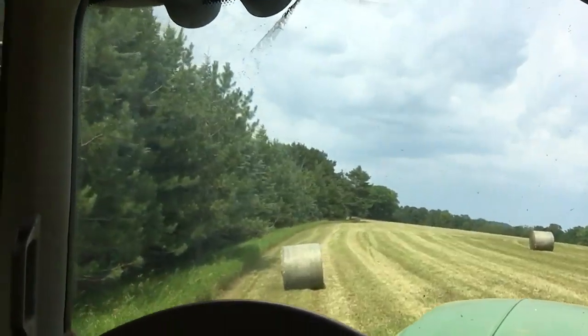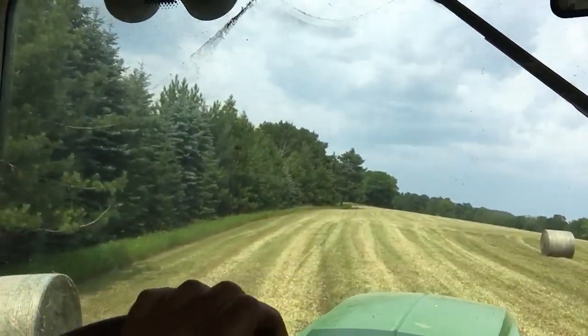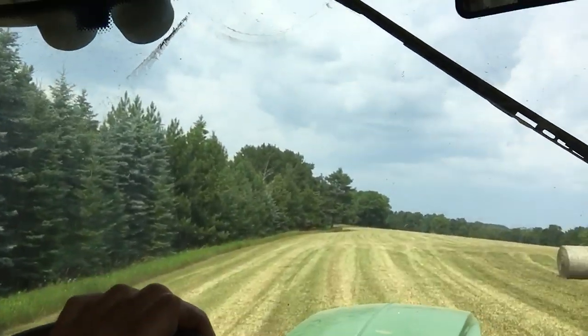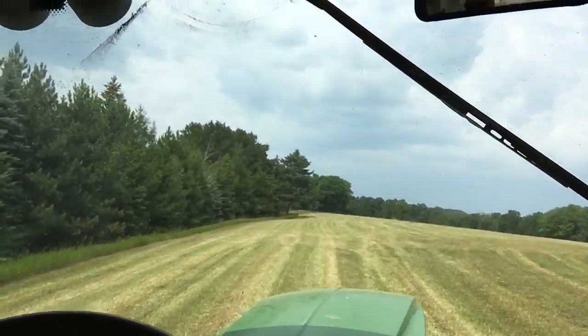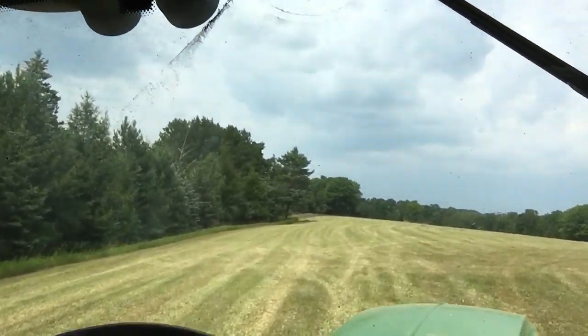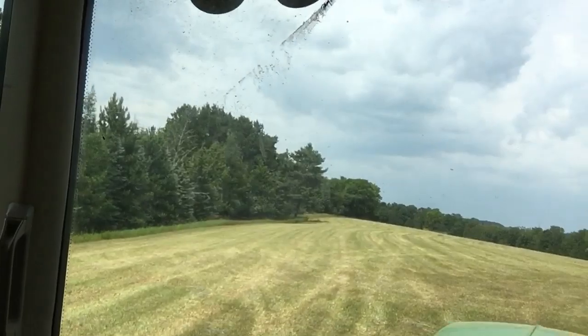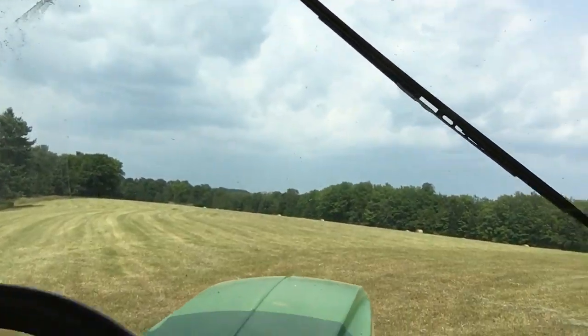We do have a scare of a thunderstorm about 5 o'clock. I will be done baling by then if that is to happen, so hopefully we got a perfect little world here today. The sun's back out, but I tell you what, it barely. It did disappear for a while here.